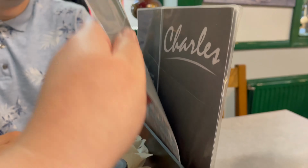It's a really great event. It's where we're eating fish and chips. It's on the menu. Gosh, that's a portion of fish and chips, isn't it?